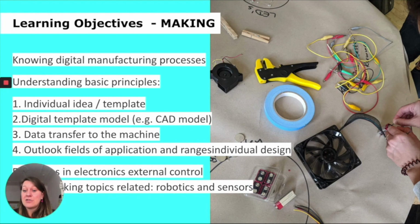use that data and transfer it to a machine and see what the machine does with your data, and to figure out how you can have control over the machine by feeding the machine certain data. Of course, all involved in that are the basics of electronics, and what can then later on be talked about is robotics and sensors. All these things are topics that we can add on to our basic inputs that we're doing of designing, prototyping, transferring data, and then having the machine do what we want it to do.